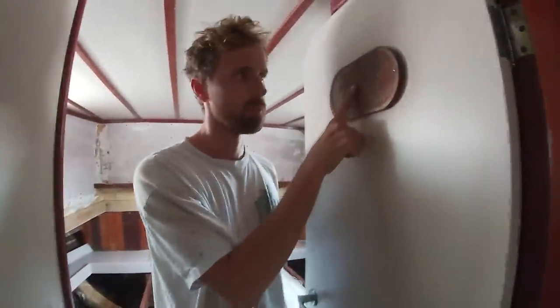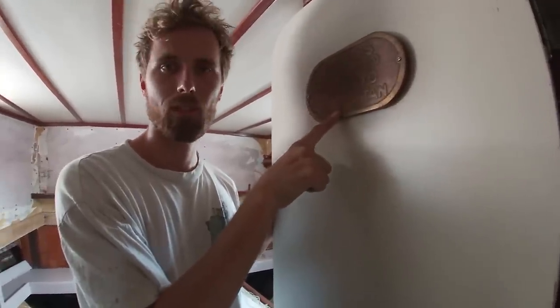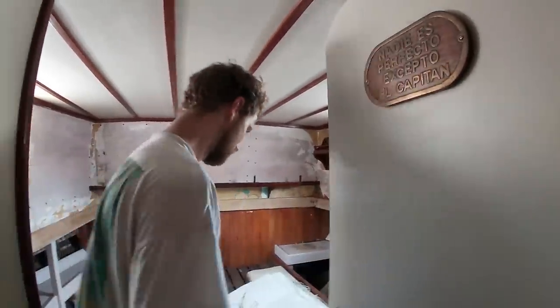MP, can you translate this for me? Nadie es perfecto excepto el capitán. No one is perfect except for the captain. Oh my gosh. Okay, this is cabin number 1.